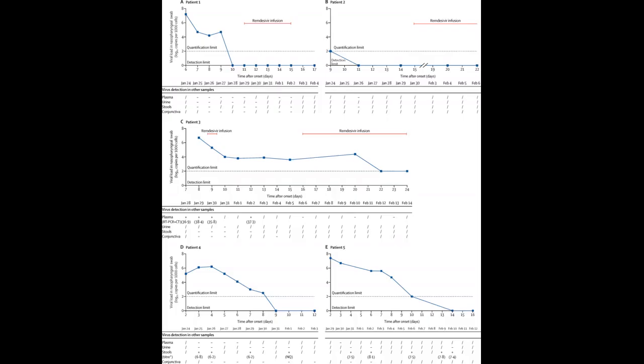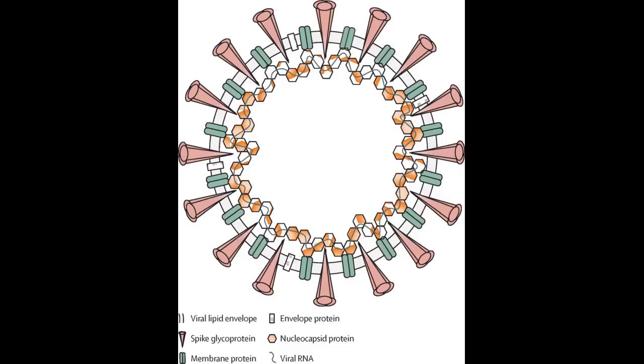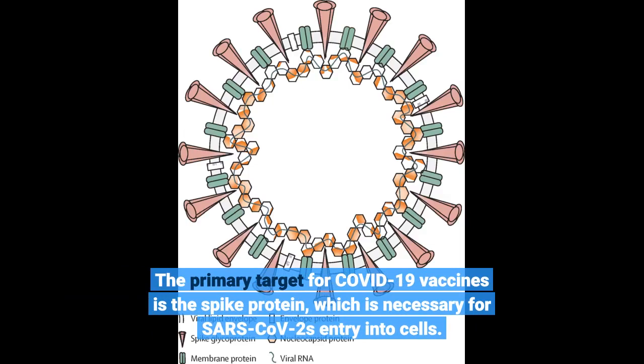Now, researchers reporting in ACS Central Science have developed a nanoparticle vaccine that elicits a virus-neutralizing antibody response in mice after only a single dose. The primary target for COVID-19 vaccines is the spike protein, which is necessary for SARS-CoV-2's entry into cells.